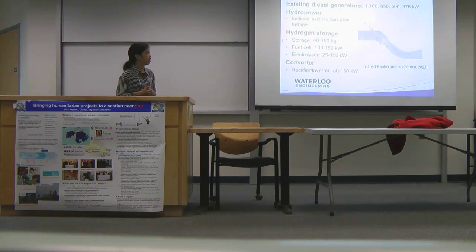So what we have here is the equipment summary of what was considered for our model on HOMER. We have our existing diesel generators that the community already has, a Kaplan gear turbine for a hydropower facility, and our hydrogen energy storage system consisting of a storage tank, a fuel cell, an electrolyzer, and finally a converter.